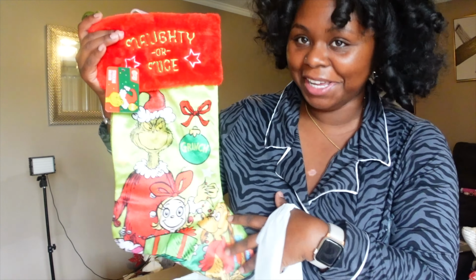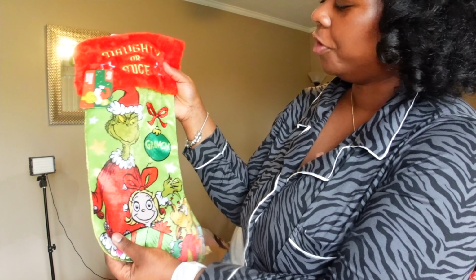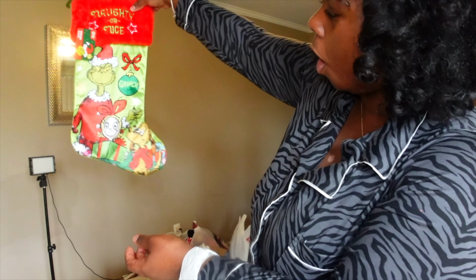Okay, so my last two bags. How cute is this? I found this at Walmart, y'all. An actual Grinch stocking. I don't know if I'm gonna put this on a tree or if I'm gonna hang it on the wall next to the tree.